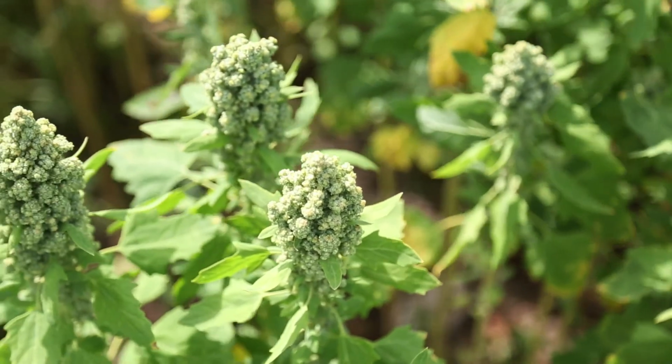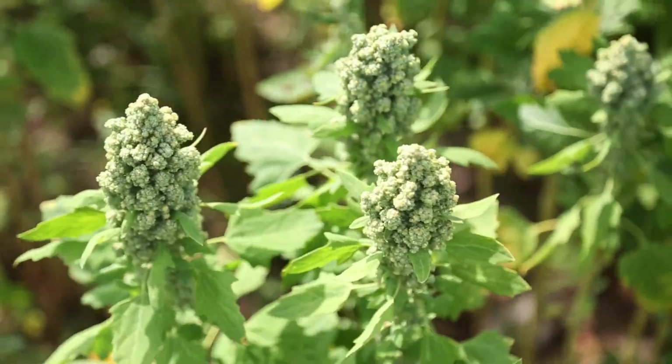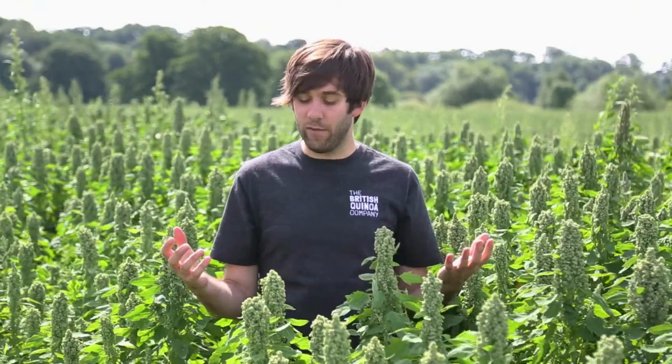So we've increased the area that we're producing this year up to 150 acres overall, which is quite a lot for us really. And I'm hoping that we'll be able to continue expanding that next year. And it's nice to be able to come down here to have a look to see what the crops are doing today.